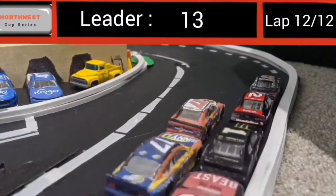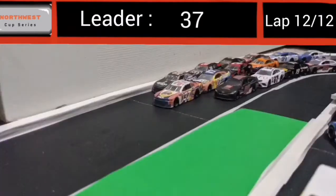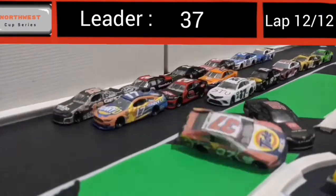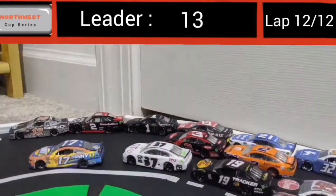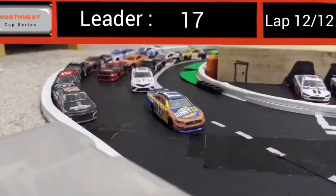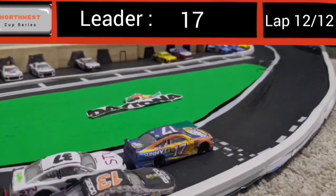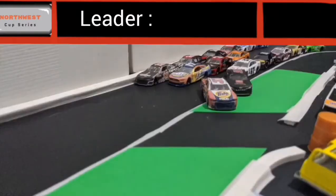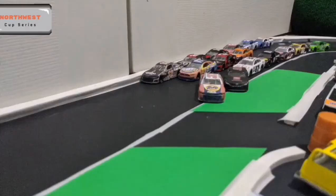And here comes Ryan Preece and Chris Buescher. Ryan Preece and Chris Buescher in that middle lane there. And around goes Ryan Preece and Daniel Suarez, hard in the inside wall. Here's the 17 of Buescher going up high to block Ty Dillon. He's going to come back down, and he's going to win at Daytona. Hard in the wall goes Ryan Preece and Daniel Suarez.